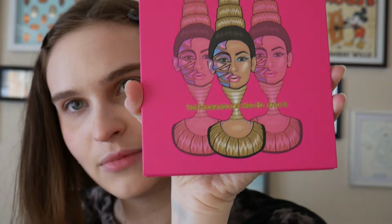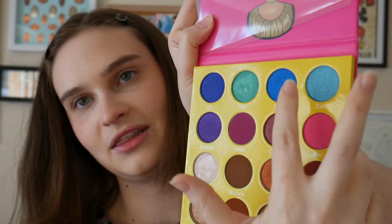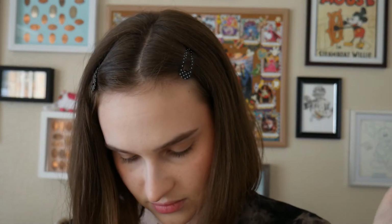Next up is the Masquerade Mini by Juvia's. Again, we're going to go 1 through 16, and I got 3. So going across, that's going to be this blue shade here called Dahlia. Now in the palette it looks like a shimmer, but swatched it looks matte, so that's good.